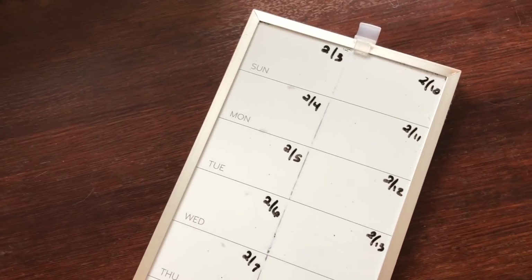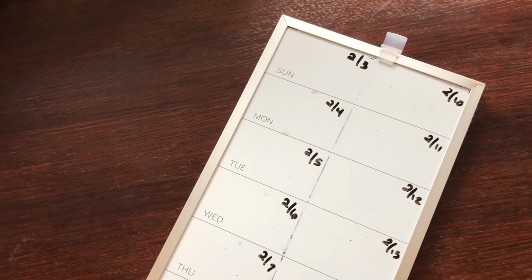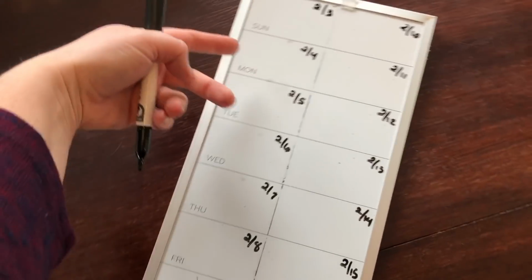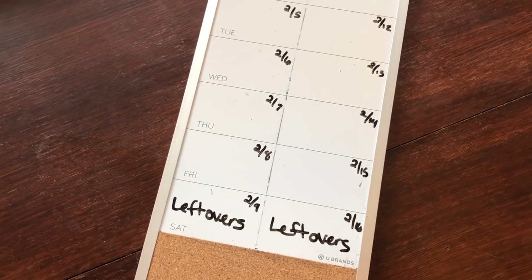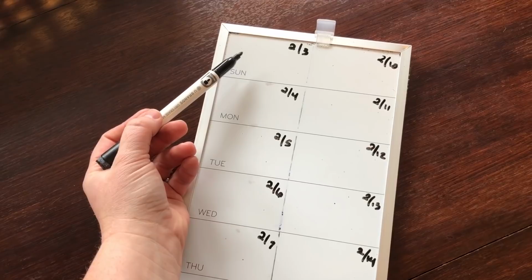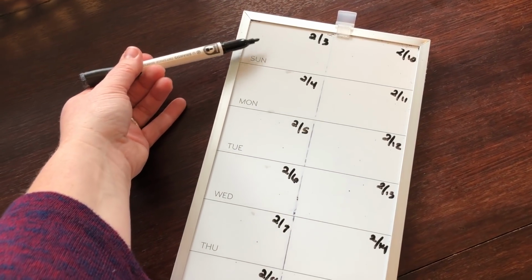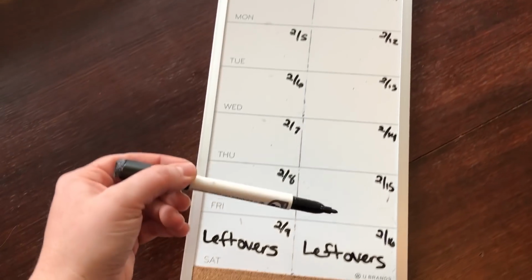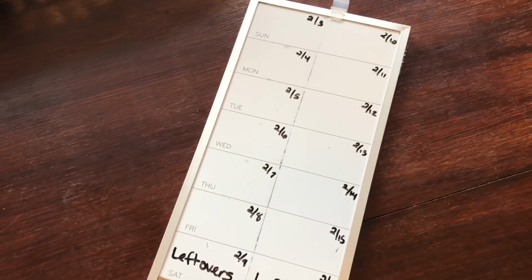Sunday, though, is when I try to do some sort of bigger meal that we can have leftovers for. And then we would eat those leftovers for lunches throughout the week, typically on Mondays and Tuesdays. And then whatever we had for dinner, Mondays and Tuesdays, we'll have for lunch leftover the rest of the week. So I'll try and come up with some ideas for this coming Sunday, and then we'll make the meal plan based off of that.